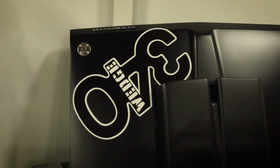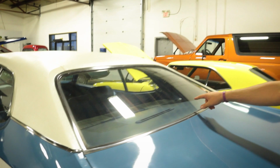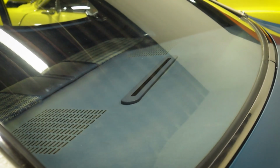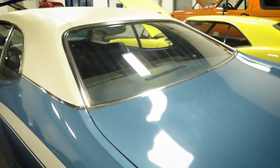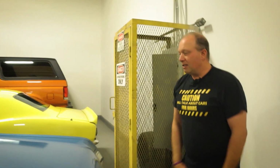Rear defrost car actually too. So yes, we have this. This has got the 4 corners of hood pins. So we got rear defrost, which is the vent in the back, and there's a fan underneath. The switch is underneath the dash. You hit it on, and there's a fan that blows air onto the back window. There's no grid, no heating element in this back window like traditional rear defrost.